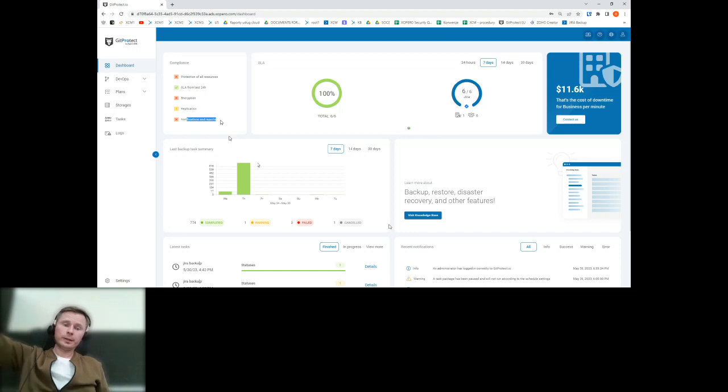We are not sending the data before encryption is done. So even if there is like a man in the middle during the transition from the backup agent to the storage, and even if such man in the middle would grab the data, still such data is like useless because it's chopped and it's encrypted, it's compressed, and so on and so on.